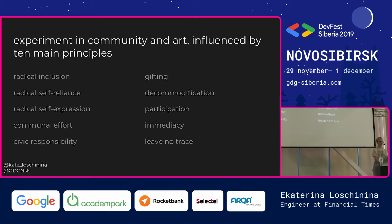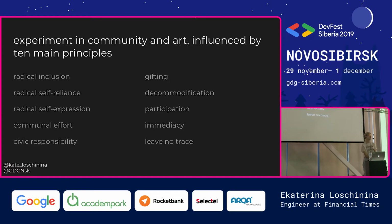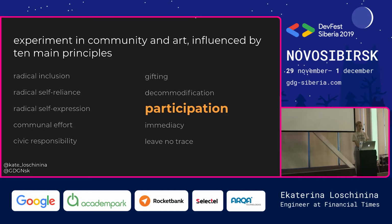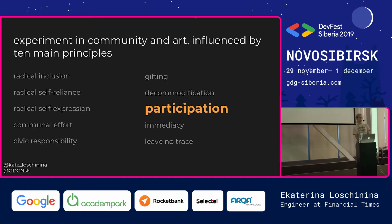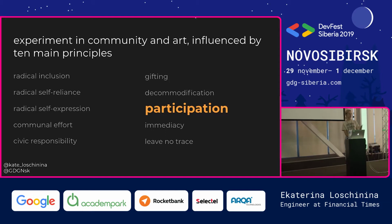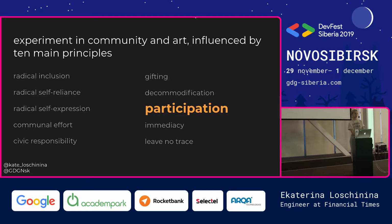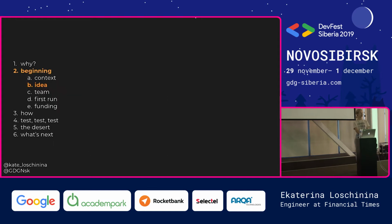So what are these festivals about? It's always an experiment in community and art influenced by 10 main principles, and the one I really want to focus on is participation. This means that everything that you can see in the festival is completely non-commercial and is brought by the participants of the festival. So people like you and me who just come to the festival, they create everything from dust and then put it back in the dust in the end. I went there first time last year and I got really inspired and decided that this year, I really want to come back with something beautiful everyone can play with.